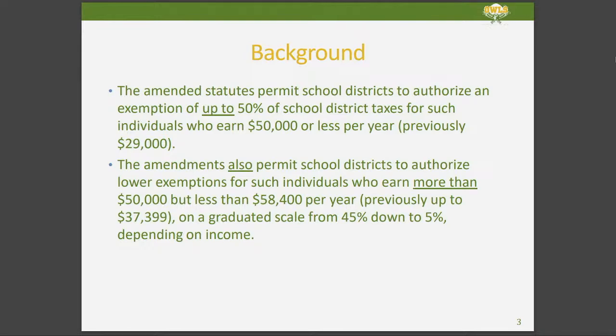So the amended statutes allow for districts to authorize exemptions up to 50% of the school district taxes for individuals who earn $50,000 per year or less. And then there are amendments that allow districts to adopt thresholds above $50,000 with a decreasing graduated scale, lowering that exemption from 45% down to 5%, depending on resident income.